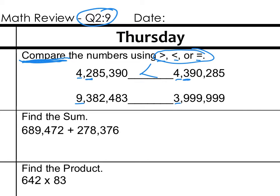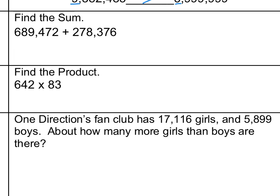The millions place is different. So 9,382,483 is greater than 3,999,999.